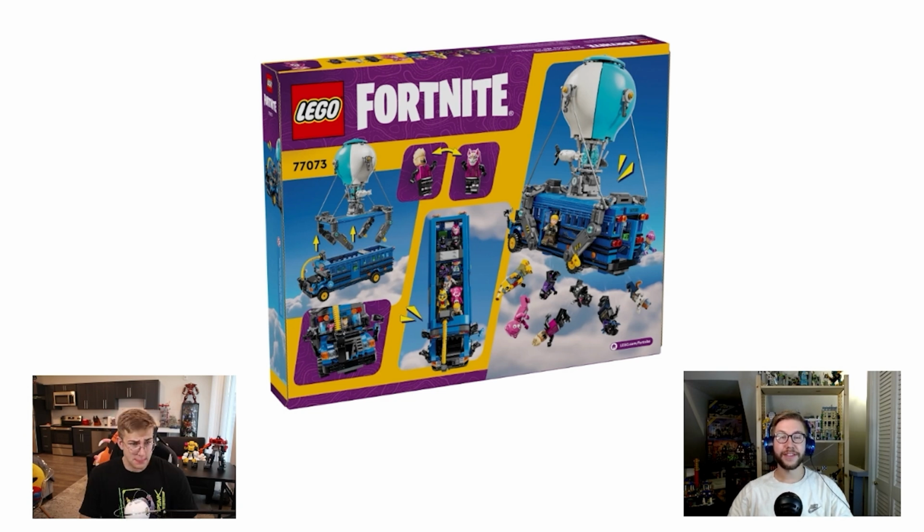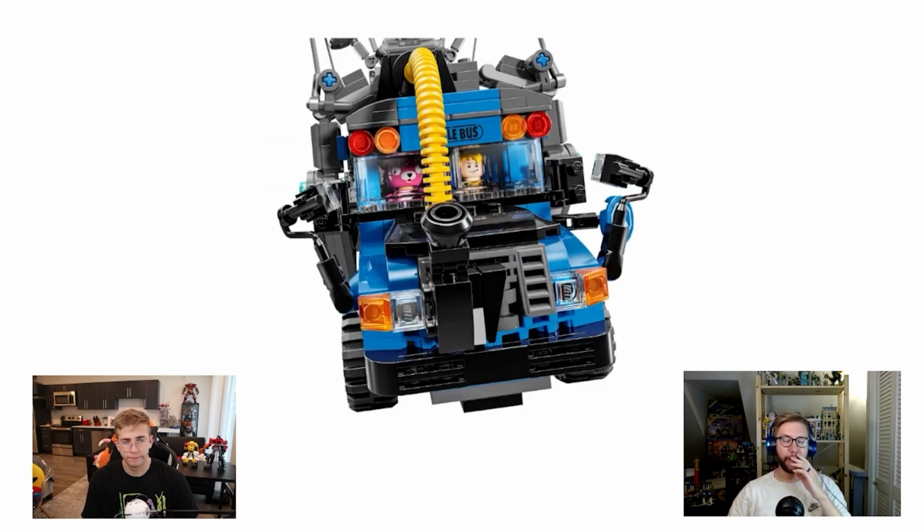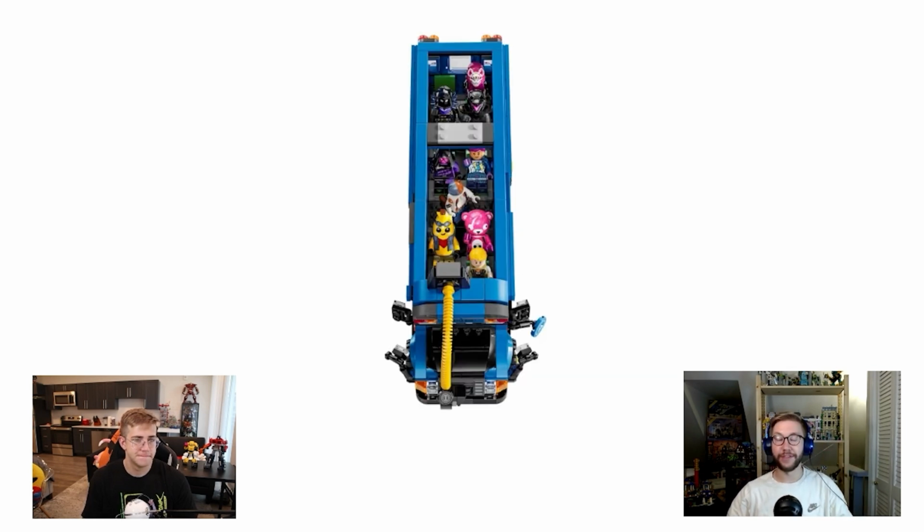Am I wrong? The price is incredible. Basically 1,000 pieces for $100. 9 minifigs. You get some big pieces too. A lot of recolors as well. It's crazy. You would hope that you would see values this good in any other theme, and the fact that this is a brand new IP and they're getting these values with these sets, it's really surprising.